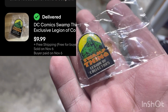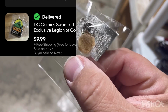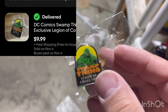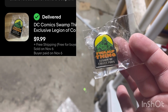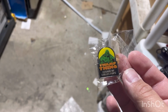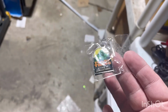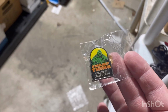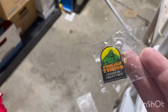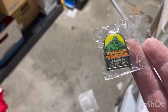This Swamp Thing pin, Legion of Collectors, it's kind of like a Bambox subscription loot crate thing. Legion of Collectors is. Swamp Thing is always a popular character. This sold for $10 free shipping. Not a ton of money. These pins aren't quick sellers, but they're good inventory to get and list. Super easy to list, super easy to ship, super easy to store. So, you know, a little bit of work gets you a lot of listings and money trickling in. So a whole lot of trickles becomes a torrent.